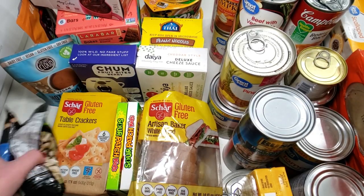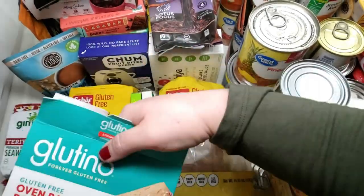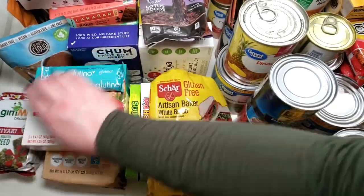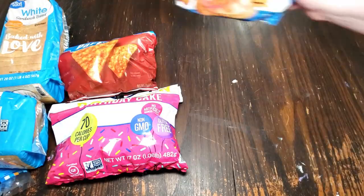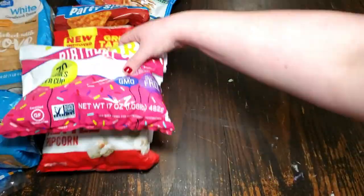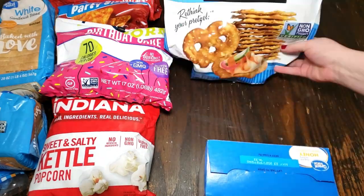Once I was done unloading all of his stuff into this area, I just continued unloading everything else that was left in the cabinets. And once I had completely filled up the top of this desk, I moved over to the dining room table, which is right across from it, and completely filled that up as well.